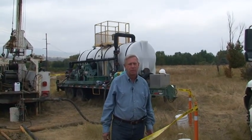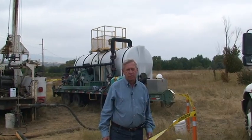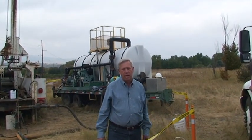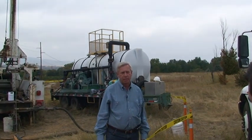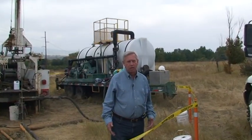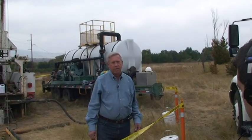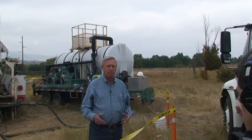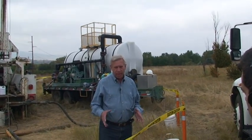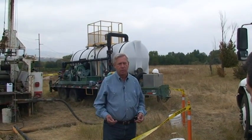The production is improved in a multiple step process. The first thing you do is brush the screen sections with a big wire brush. Once that's done, all the material, the scale and bacteria, is bailed out. Once the bailing is completed and the well is back to its original depth of about 65 to 67 feet, then chemicals are added to the well to attack the rest of the scale.